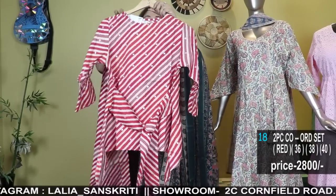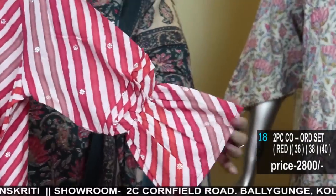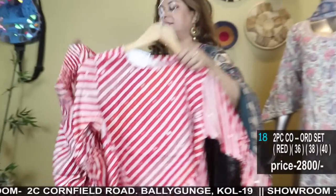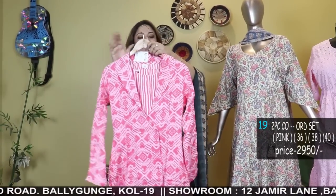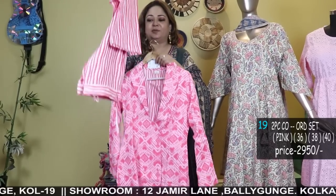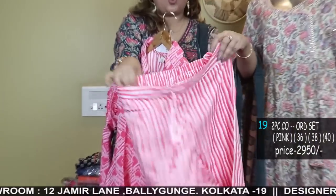These are Dola silk, soft cotton silk, beautiful finishing. It's a very smart piece. Quad set number 18, sizes mentioned. Quad set again, I'm in love with quads now, and I've been wearing these to my gatherings, my girl gang parties, and these are so comfortable and look so smart on wearing.